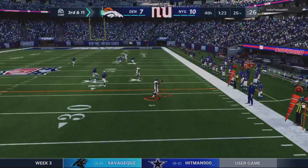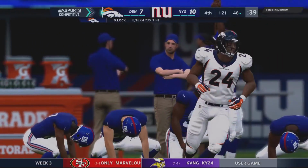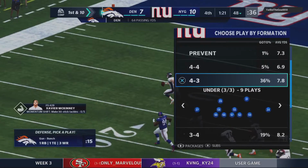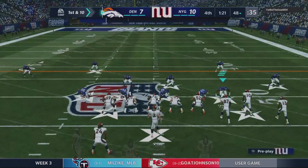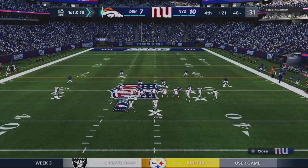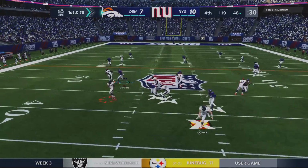Eluding the pressure right. And he's got his man in stride, complete. And he'll be out of bounds, but able to get it up past the 45. Give him 22 there on the 3rd down conversion. We saw a number of good games earlier today. This one might top all of those. It's been a dandy as we come up on 1st and 10.